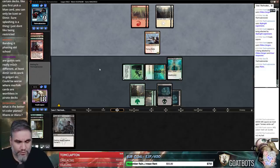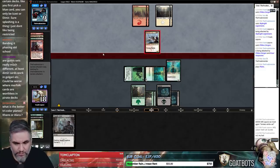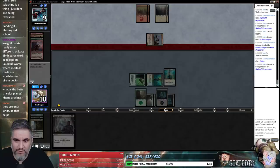What is the best tricolor planes? Khans or Alara? It's a good question. It's gotta be Khans because they have Sultai.